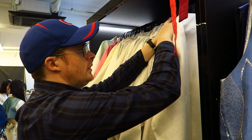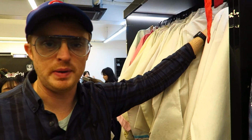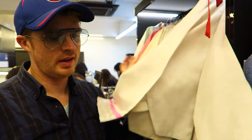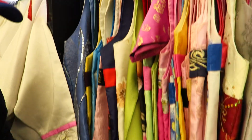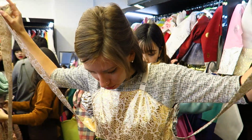Sam has to choose two outfits he likes. Yeah, and it's basically a three-piece set. So you choose your long shirt, and then you get your vest over here, and then finally the pants down there. All right, well, good luck. I'm off to find something pretty for myself. Bye-bye!